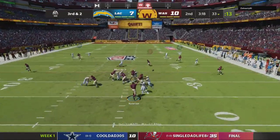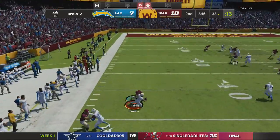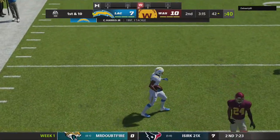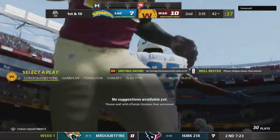Third and 2, Newton. Looking for Thomas, but that's intercepted. It's Chris Harris with a pick, and they will set up shop in enemy territory at the 42-yard line.